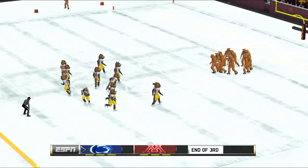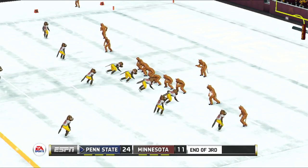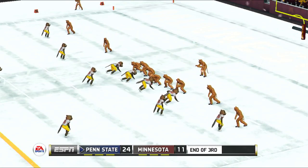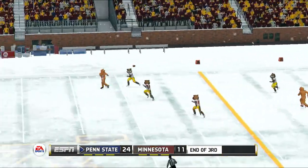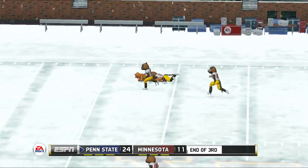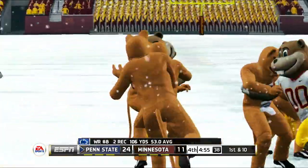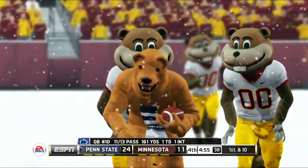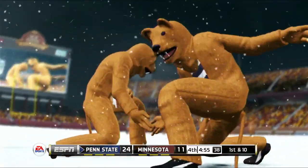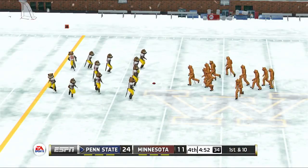Welcome back to the action here as we resume play in quarter number four. Going deep. The 50. And he holds it in. Brought down. That's the 43. That's good for 44 yards. First down. And the big pickup through the air has made it first and 10.